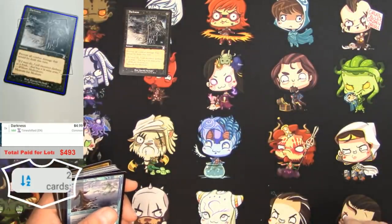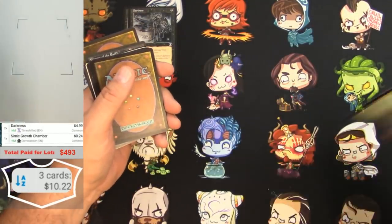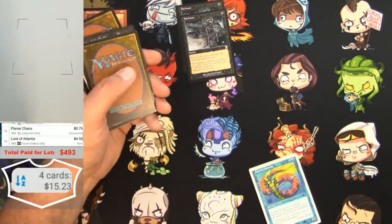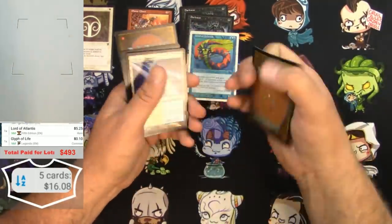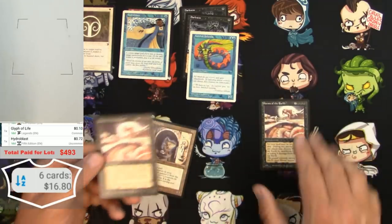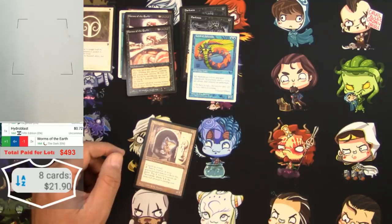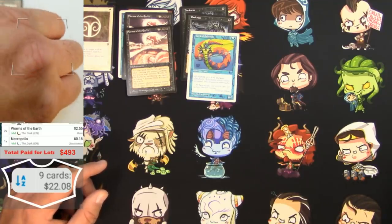Hey, another Darkness. Bing, we're on our way. Lord of Atlantis from 5th edition. That's a decent little card right there. Now, Worms of the Earth, got two of these and a Necropolis. So, cards from The Dark. Not big ones, but it is a rare from The Dark. So, those are winners in my book. We're going to get two of those. And a Necropolis, which I think is just an uncommon from The Dark. So, not going to count for much.